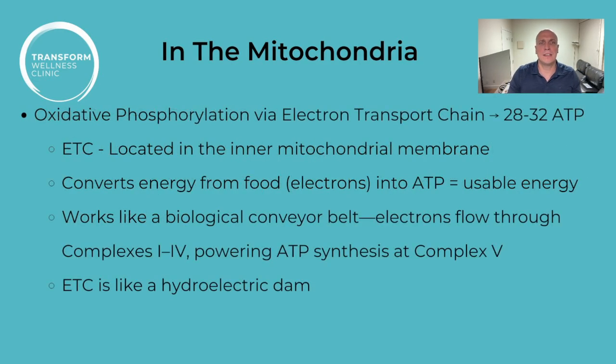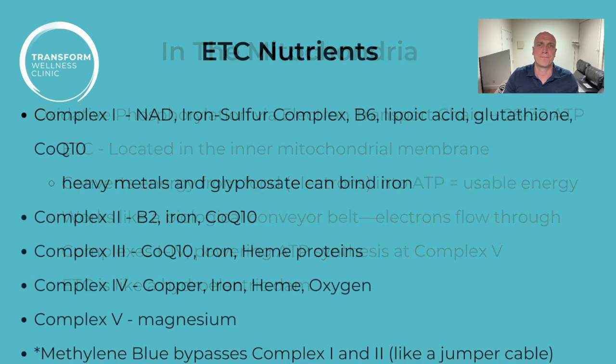Then it goes through something called oxidative phosphorylation via your electron transport chain. Then you're making 28 to 32 ATP. So overall, that one glucose has made 34 ATP. This is when our cells are working well. In that electron transport chain, there are many steps, so you can see there can be breakdowns, especially with micronutrients, leading to issues and insulin resistance, which we'll get to.